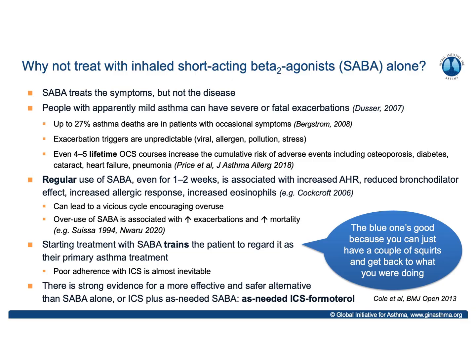So this is very important because this is a breakthrough finding in research as to why not treat with inhaled SABA alone. When I say SABA, or short-acting beta-2 agonists, I mean salbutamol. In the Philippines, it's marketed as salbutamol. In the States, it's marketed as albuterol. So SABA treats the symptoms, but not the disease.